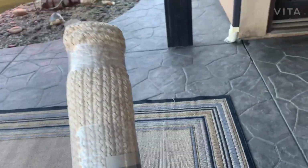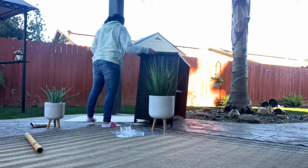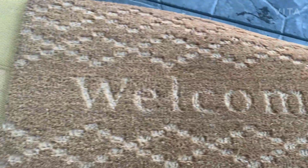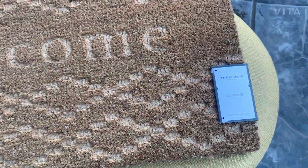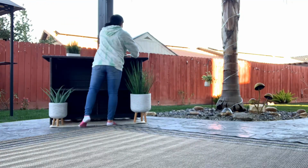I bought these beautiful rugs at Target, but I must say I found some similar ones at Goodwill. So if you have a chance to visit Goodwill, make sure that you swing by to see if you can find extra pieces that will help make your patio look nice. I also found these doormats at Target, and they will go perfectly with the theme that I'm setting out. I'm just going to go ahead and decorate a bit. If you're interested in the outcome, stay tuned.